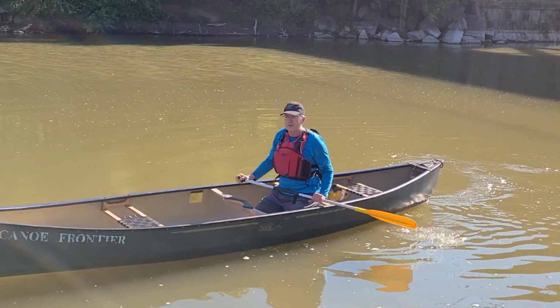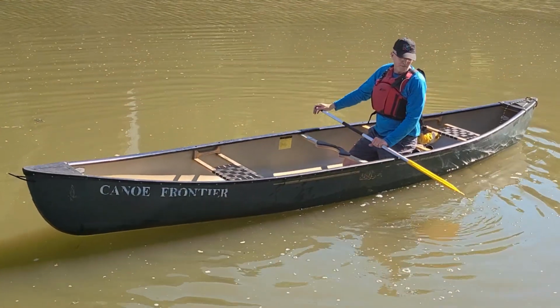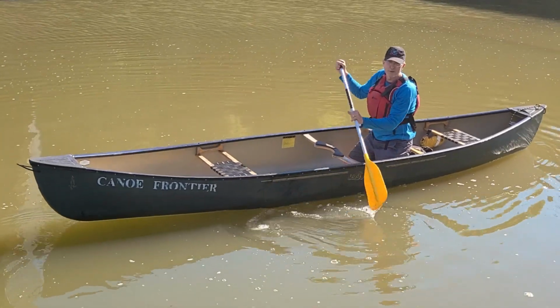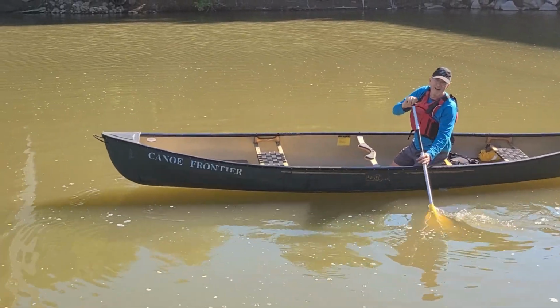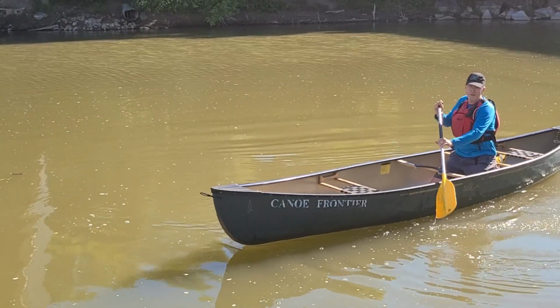The next one is called the draw stroke. I was teaching kids at the camp, and I taught the draw stroke first, and I said, now we're going to do the opposite of the draw stroke. And one of the kids, little wiseacre, said, what's that called, the erase stroke? Ha ha! No. We already learned that. That's called the pry stroke.